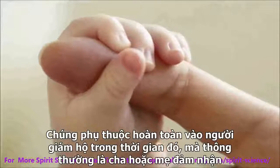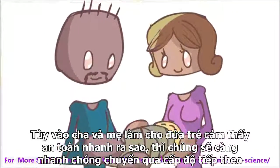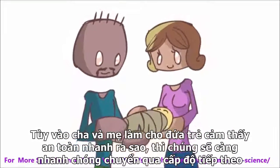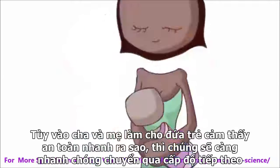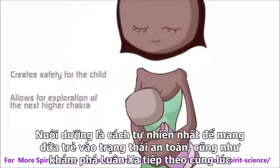They are almost entirely dependent on their guardians at this time, and usually it is the mother and the father who take up that role. Depending on how well mommy and daddy do at making the infant feel safe, the quicker they can transcend to the next level. Nursing is a natural way to bring the child into a state of safety, as well as explore the next chakra simultaneously.